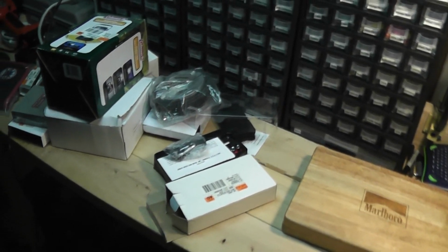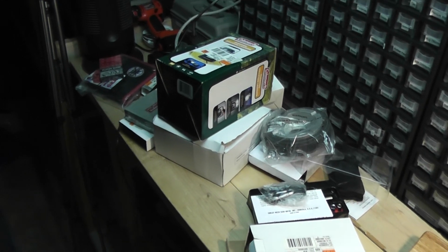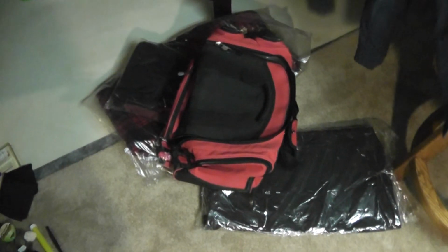I guess you could call it a collection, but it's just stuff that I've picked up from Marlboro over the years, and they just have been in a box and in kind of a stash, except for these shirts which I wear these days.